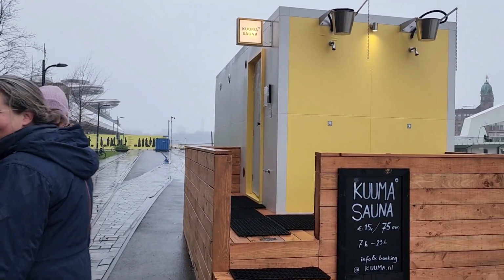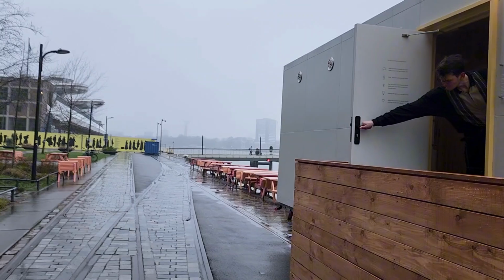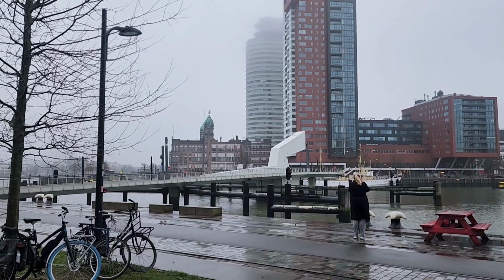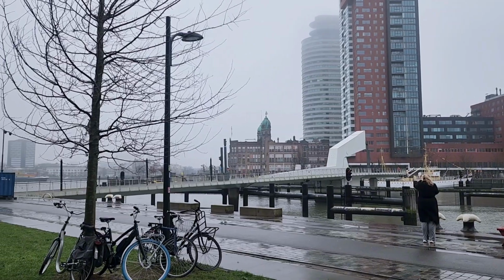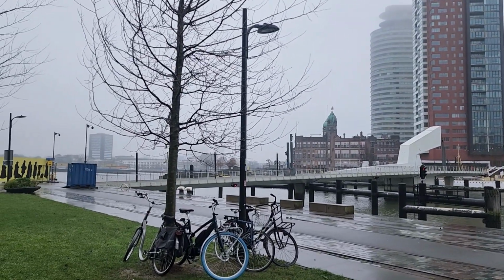This is a sauna here by the harbor side. And this looks portable to me. It's like a truck here. Yeah, very cool. Back in the day, the place where the American hotel stands used to be the place where the American line used to go from Holland to USA, the ship.